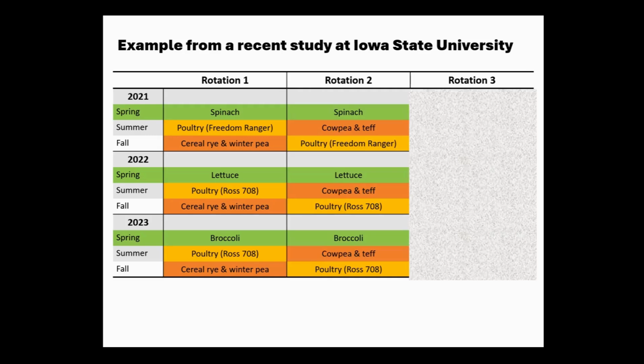That was rotation 1. And in rotation 2, we used the same crops, but instead of going soon after the vegetable, we finished the vegetable, we tilled the vegetable in, we seeded a cover crop, in this case cowpea and teff, and then we introduced the poultry. So that was our second rotation, and we changed the crop, as you can see, spinach, lettuce, and broccoli in the 3 years. But the goal here is to have a vegetable followed by a cover crop followed by poultry.